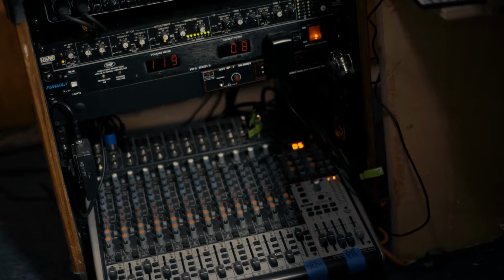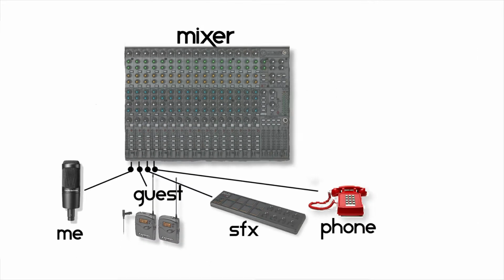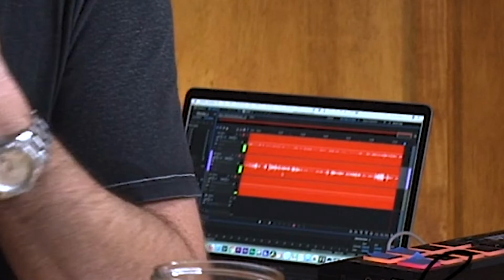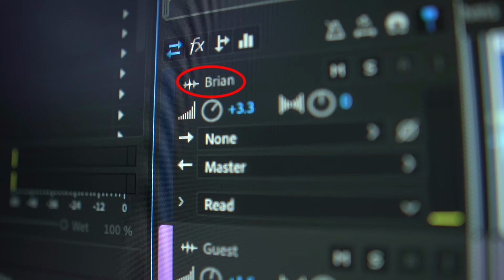Here's the overview. Different sources run into the mixer, then runs into an 8-channel audio interface. The output of the interface goes into my laptop and records in Adobe Audition. This way, each source is recorded independently, so I have full control over adjusting the volume of each source in post.